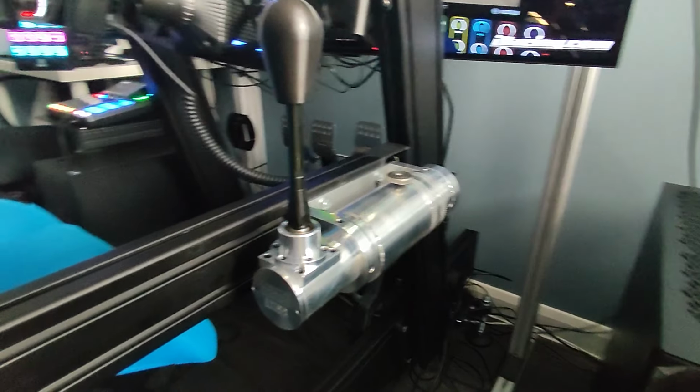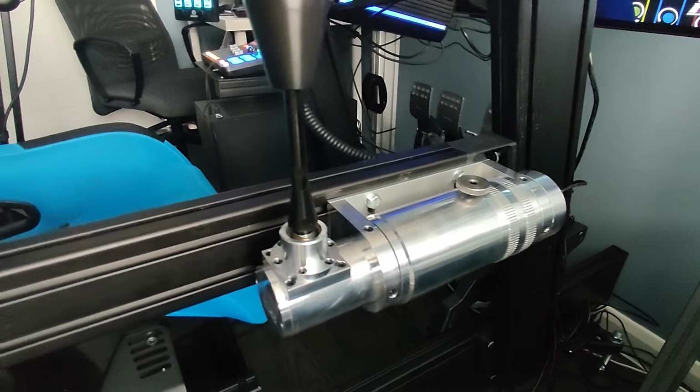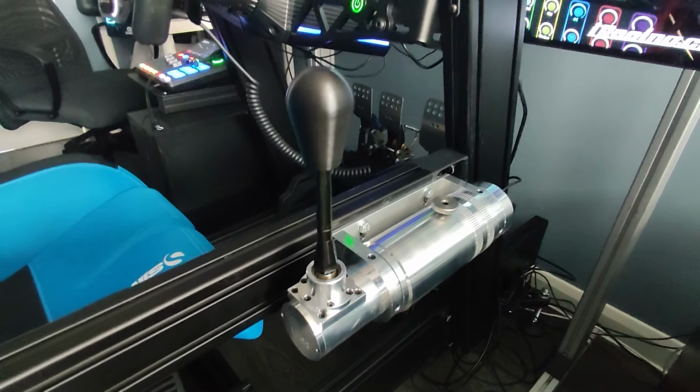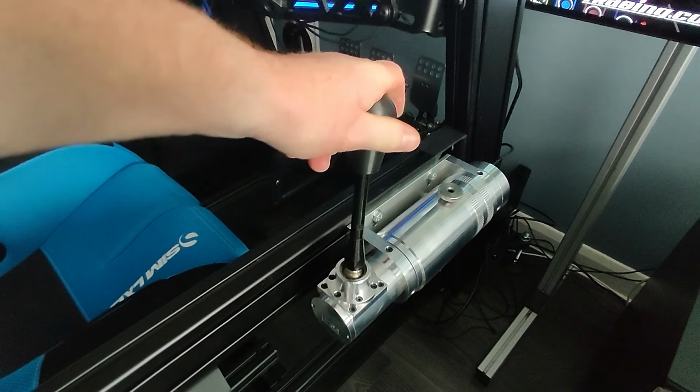And also, we've just started to test this thing. This is the brand new shifter by BDH Race Sim Hardware. This is the brand new H1 SQ. So it's a H pattern and a sequential in one. Now listen to this.